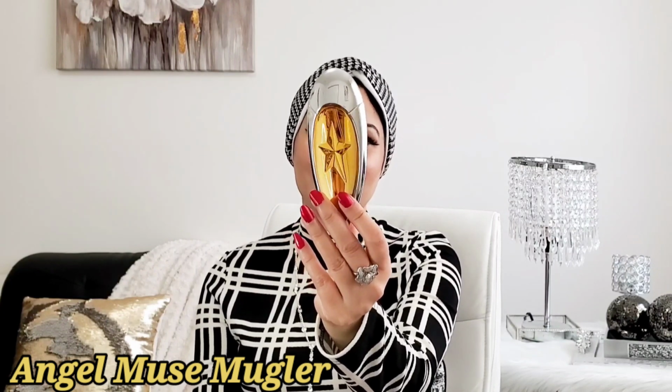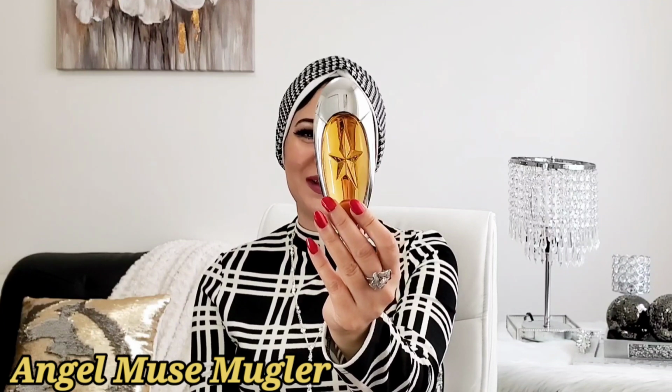I'm not a huge fan of the original Angel, to be honest. Actually, I hate the original Angel. It didn't work for me. I'm an Alien girl. But you guys, this flanker, for some reason, I loved it so much. Maybe because the patchouli in here is really toned down. So the patchouli in here doesn't smell sharp and overpowering just like the original one. So maybe that's why.